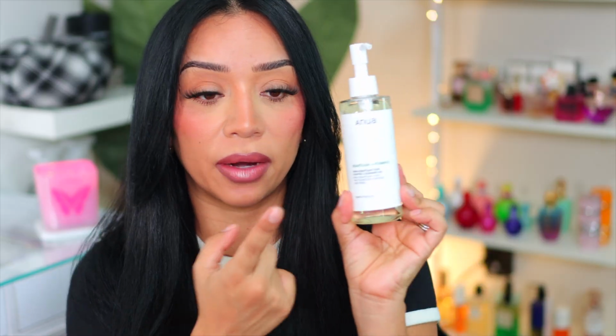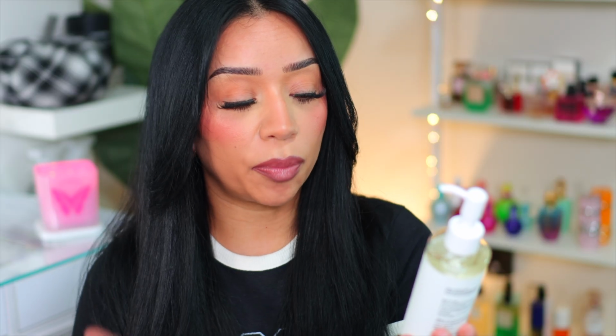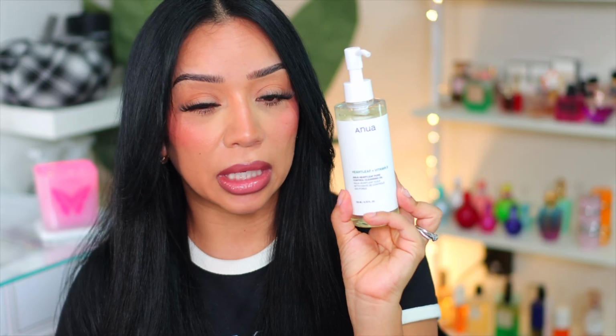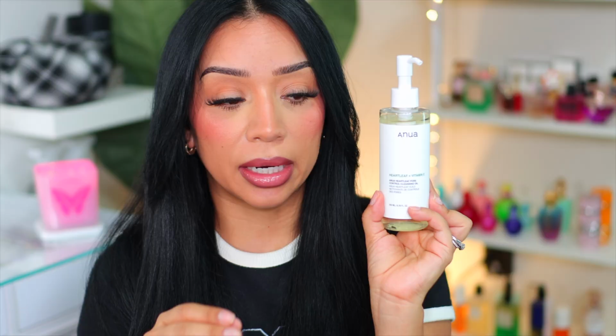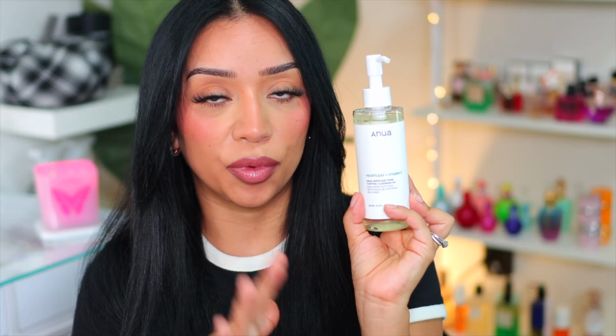Then yesterday, I ran to Ulta because I ran out of all my cleansing oils. I have tried so many, and the one that I always go back to is this one from Anua. This is the Heartleaf Vitamin E Control Cleansing Oil, or Heartleaf Pore Control Cleansing Oil. Usually I would buy it from Amazon. It is a little cheaper on Amazon than it is at Ulta, but I was desperate and I needed something because I cannot remove my makeup just like that, I have to use a cleansing oil.